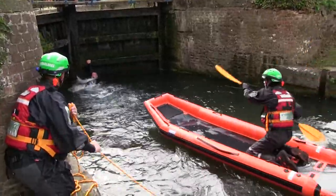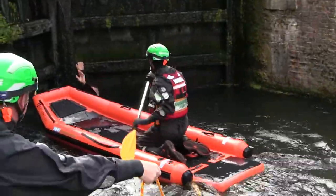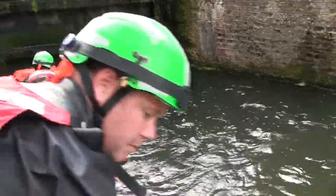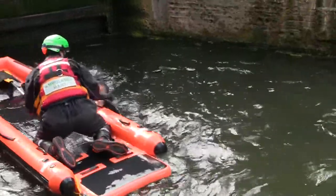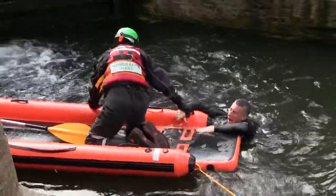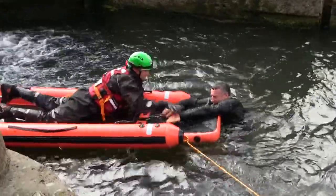Patients in water are unpredictable and present a hazard in themselves. Deciding on the most appropriate means of rescue is difficult, and following a risk assessment, the rescue formula can help a rescuer decide on the best course of action. This is made up of shout, reach, throw, row and go.